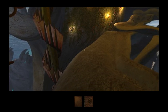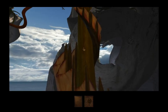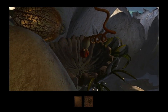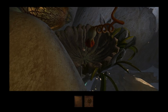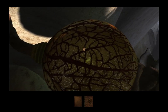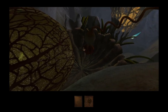And here's that other staircase we saw earlier. But as you can see, it's all shriveled up, so we can't go down there right now. Well, here's the problem. It's not getting any water. This bowl-shaped plant is all dried up. Wait, what's this giant pod thing doing here? Oh, it's hogging all the water. So that's where it comes from.